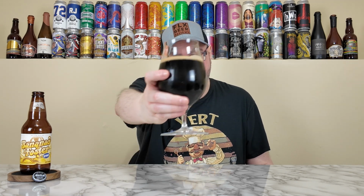I love the fact that they kind of nailed Bananas Foster to some degree, only if the banana character wasn't as candied and unnatural as it smells. If it was real authentic banana, like overripe bananas, this would be like one of the best noses on a beer I've ever had. Not only from Abita, but just like in general. They like kind of nailed it, but kind of didn't. Smells really good though. Hopefully the banana character isn't as candy. Let's get into it. Cheers, everybody.